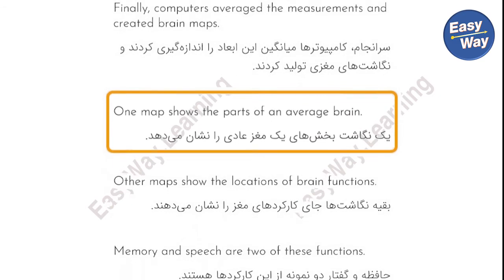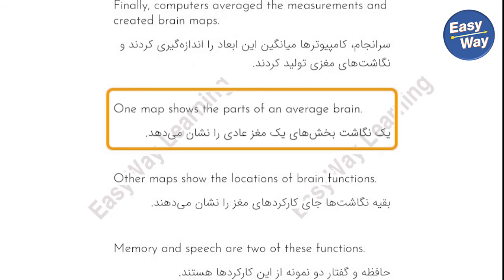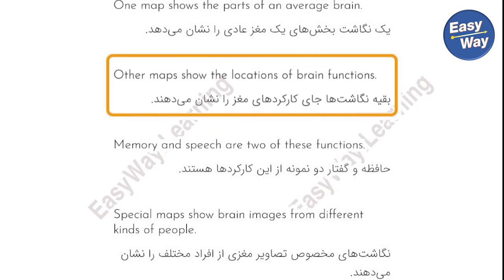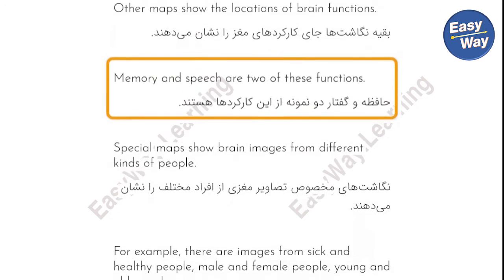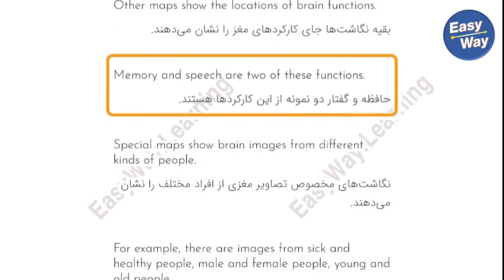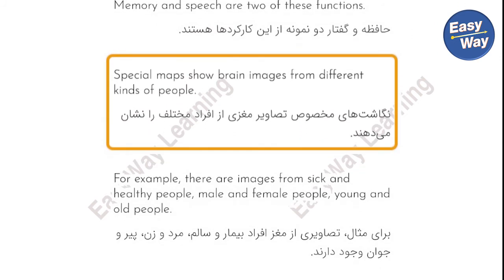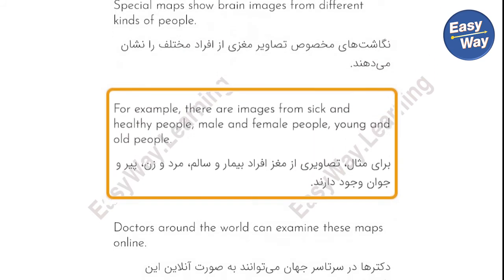One map shows the parts of an average brain. Other maps show the locations of brain functions. Memory and speech are two of these functions. Special maps show brain images from different kinds of people. For example, there are images from sick and healthy people, male and female people, young and old people.